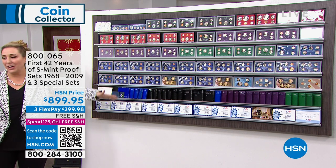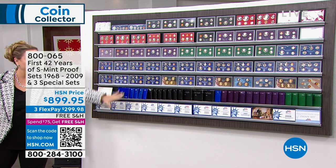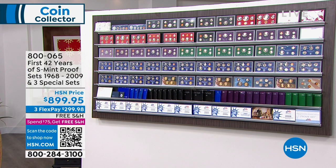This is a big wall. It's 45 sets because you get the three special sets, less than $20 per set, in original government packaging. Retail price, coin by coin, is nearly $3,000. Nearly $3,000. Wow. Okay, so item number 800-065 is going to be coming up in just a couple of minutes.